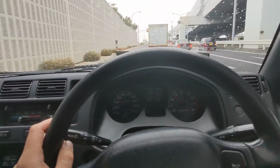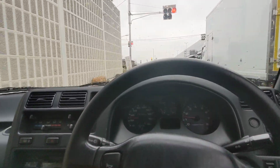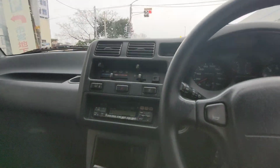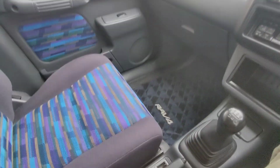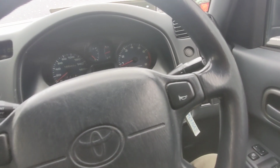And I got the light. All right, that's about it for that little test drive. Yeah, not much else to say really. It just drives perfectly and very nice.